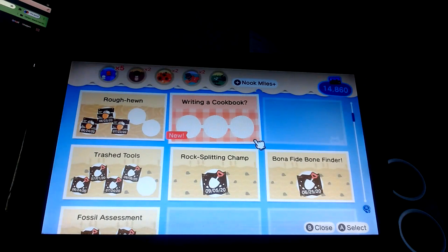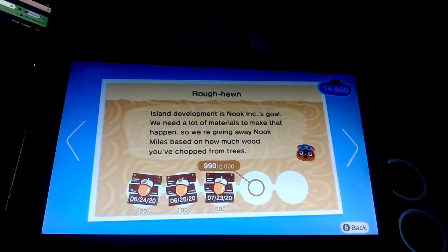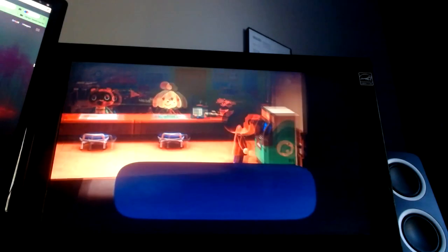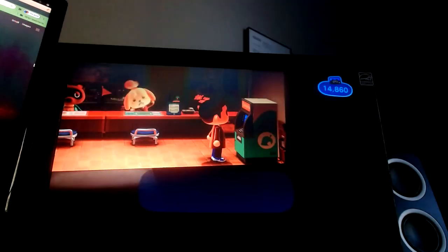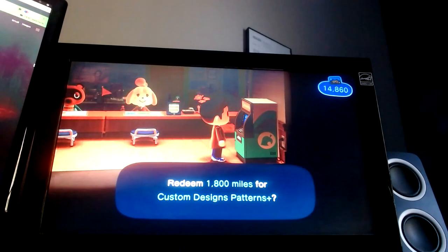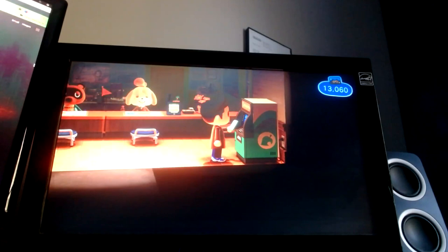Yeah, we got new miles to get writing a cookbook. Recipes in your collection could stretch for miles, so allow me to present you with these miles. Delight the eyes and stomachs of your neighbors with all your delicious creations. Excuse me? Wait, I already got 8 of them? I don't know how I got 8, but whatever. Alright, redeem more miles. Let's update this. Give me that stuff.